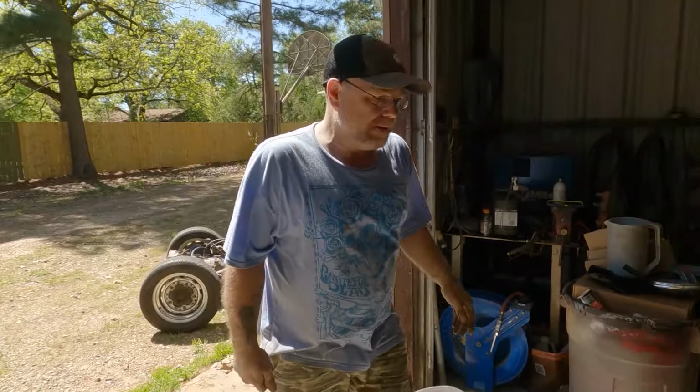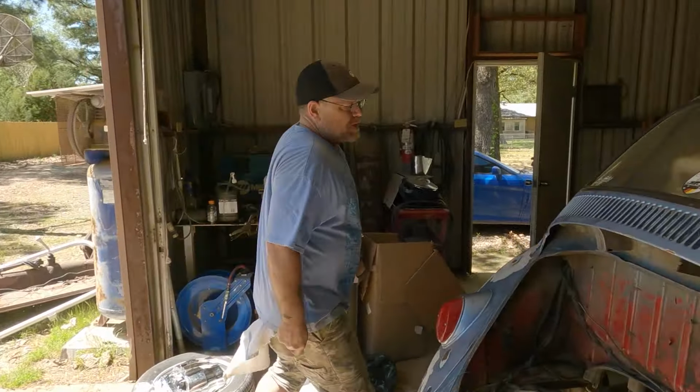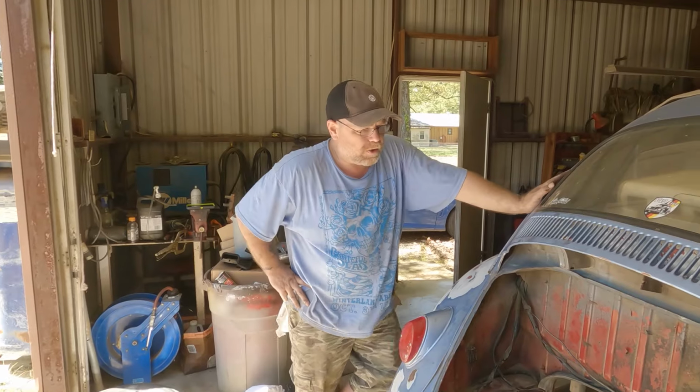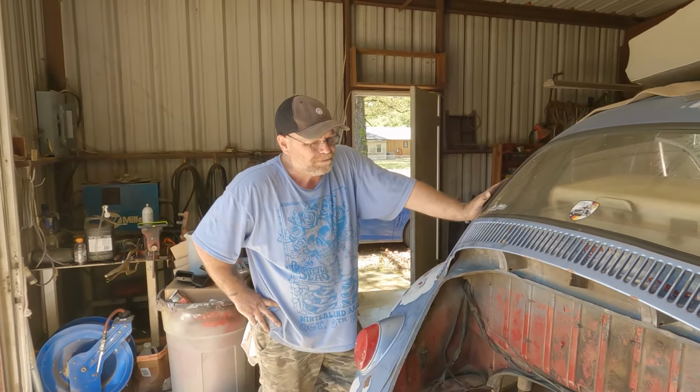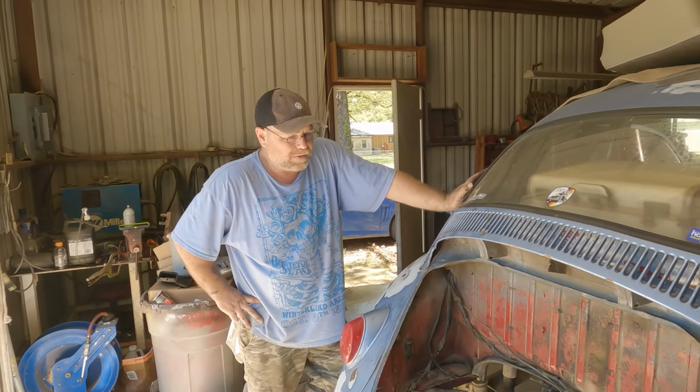Well, Derek, catch us up to speed with Emily. I bought this little bug 7 years ago. Mike and I just pulled the third engine out of it. We've got number 4 sitting over there on the cart.